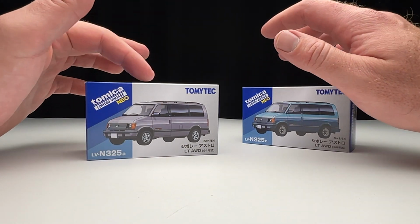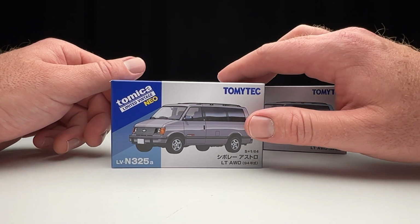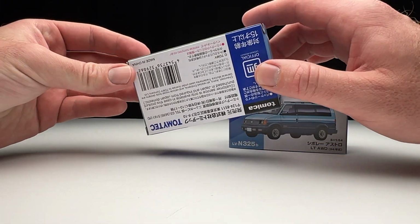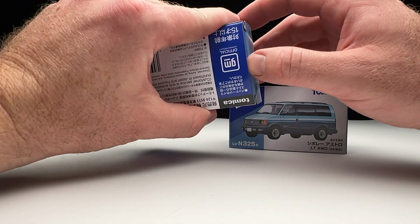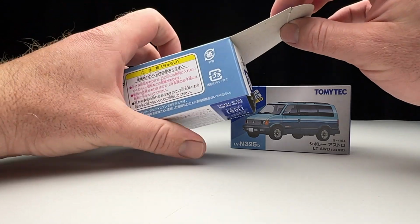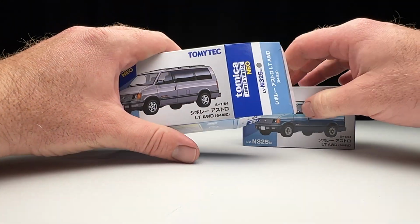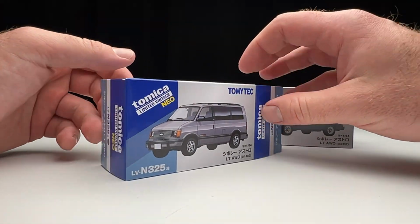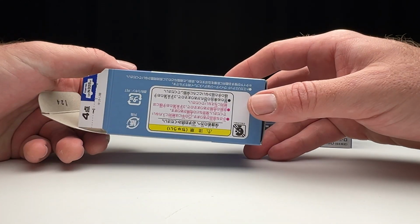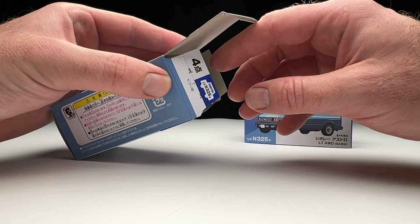All right, without further ado, we need to get into these and check them out. I have not opened them up. I have no idea what they're going to look like in person, but I can only imagine that they're going to look pretty good. And we'll get them opened. Tomica Limited Vintage Neo. And you'll notice that Tomica has recently changed the style of their box and redid some art on it. They do it a little bit differently nowadays. So there is that as well.